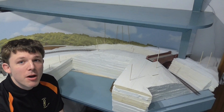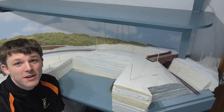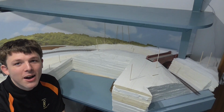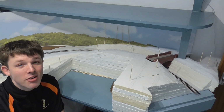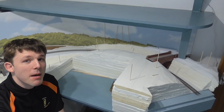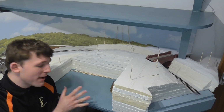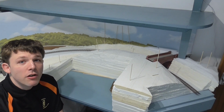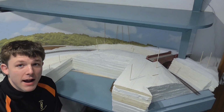I've removed them at the moment because obviously cutting Celotex is a very messy business and I didn't want any of the dust getting onto the layout, and of course meaning I couldn't get it out of the many, many trees that were actually on Fry Somerdale. So I've moved them temporarily out of the room. But anyway, this space will help me access those layouts and of course also help with camera angles.